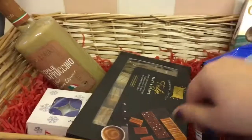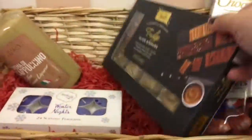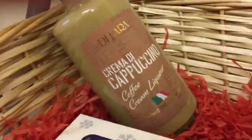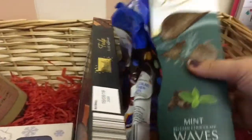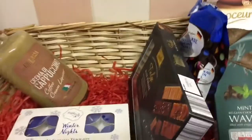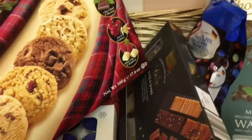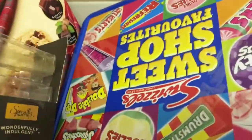There's still a couple in there. Haven't yet tucked into this, but it looks really good. Slice and share fudge, yummy. Some candles, which smell really, really lovely. And crema de cappuccino coffee liqueur. We like all kinds of stuff. And mint halves there as well. We also have some pumpkin spice and some chocolate cream liqueur, which we've already been adding into coffees. So that's what we do.